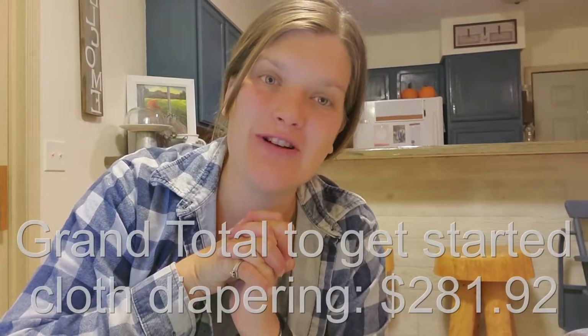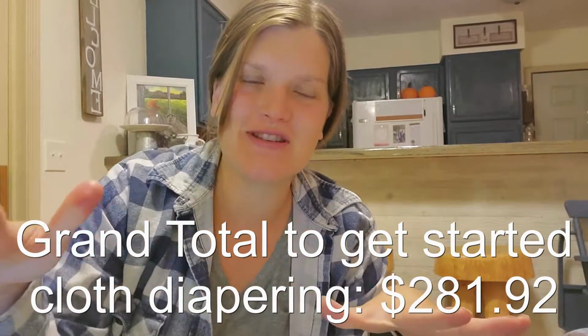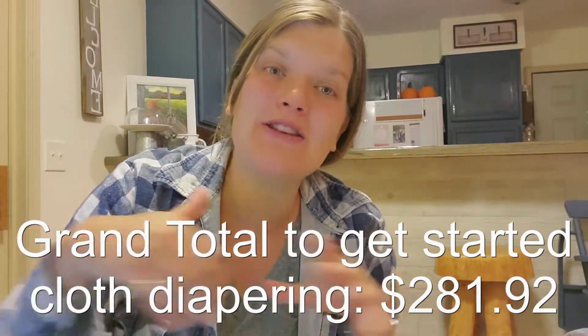Now, the grand total for the wet dry bag, the diaper spray, the extra inserts, and all of those 40 diapers is about $394. So you are under the $400 mark to start your cloth diapering journey if you use these resources. There's a lot of different ways that you can save money.